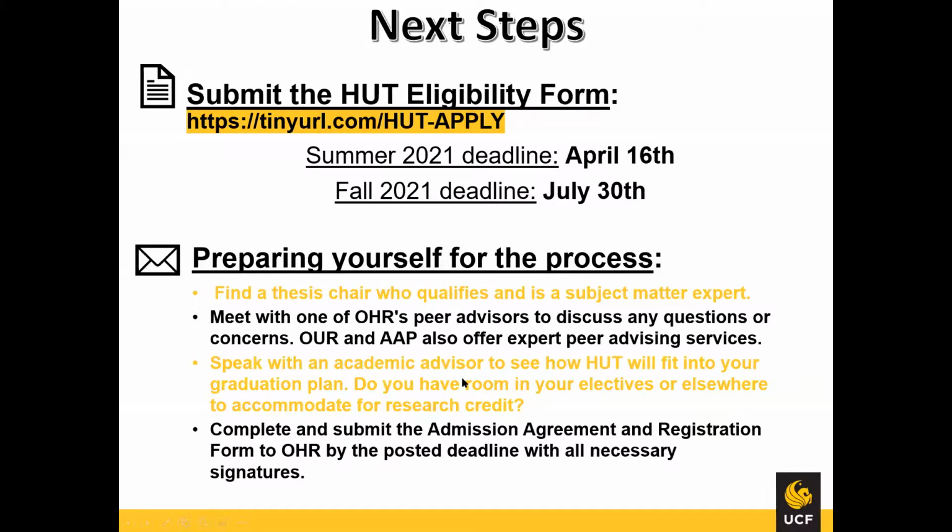You'll want to take a photo of this slide, because we also have some steps for preparing yourself for the process. Whether or not you have a project in mind or a thesis chair, you want to start that research now, and sometimes that includes meeting with peer advisors who have gone through the process in our office in honors research, as well as OUR, which is the Office of Undergraduate Research, and AAP, Academic Advancement Programs.